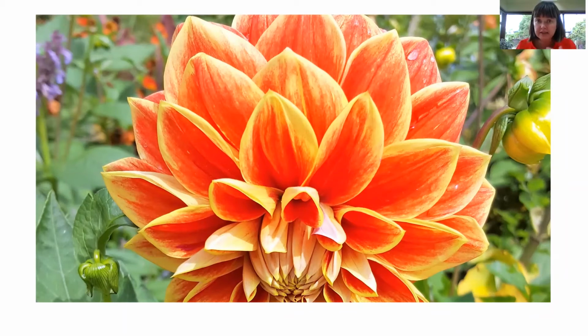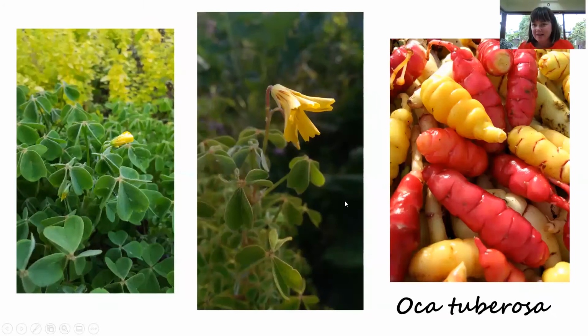Boiled are delicious. Steamed is delicious. Stir fried is delicious. And you can't mash them. It's not like a potato. But they're incredibly nutritious and well worth a try. And then if you just want to eat the petals, go for the petals. They're so dramatic in a salad. And then, of course, acas. Oh my God, I love acas.